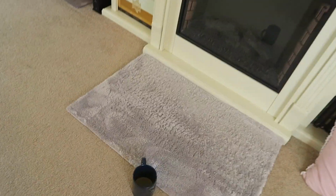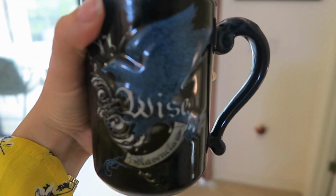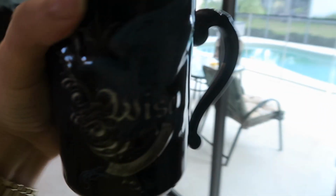My cup of coffee, which shouldn't be on the floor. Love this mug. It is a Ravenclaw mug. Wise. I'm not a Ravenclaw, though. For those of you who don't know, I'm actually a Gryffindor, not a Ravenclaw, but I liked the mug. I'd like to collect all of them for each house, actually, and I got that at Universal Studios.